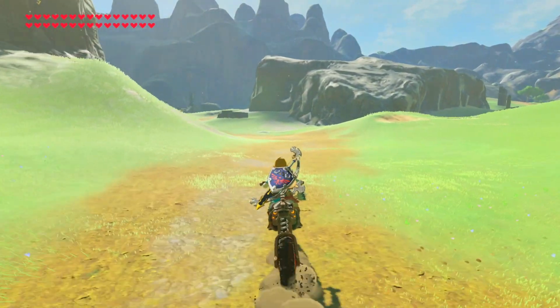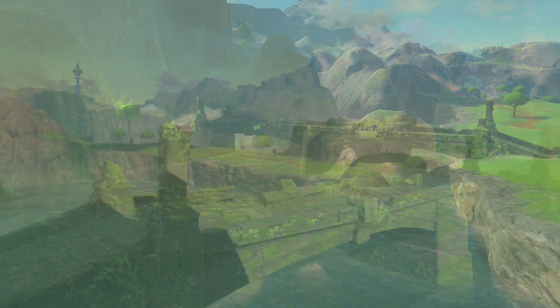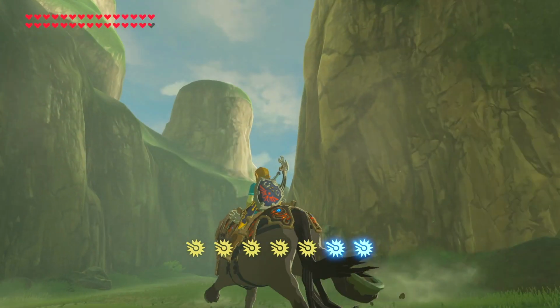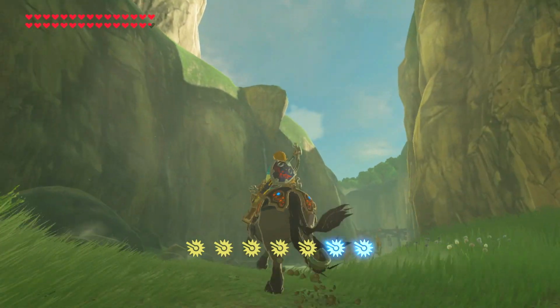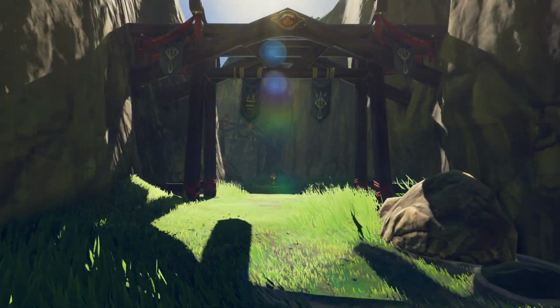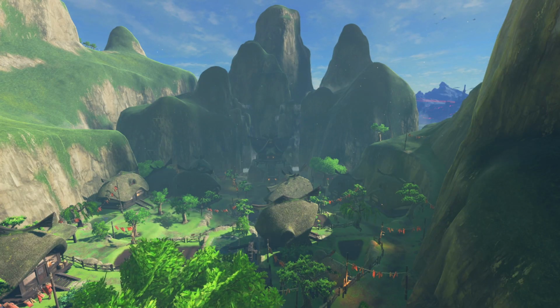Heading north from the stables, we'll find Kakariko Bridge, which spans the calm Lake Ciela. The road past this bridge takes us through a narrow pass between the looming pillars of Levia and Bunaro's stand. These high cliffs serve as a natural barrier to protect one of Necluda's safe havens, Kakariko Village.